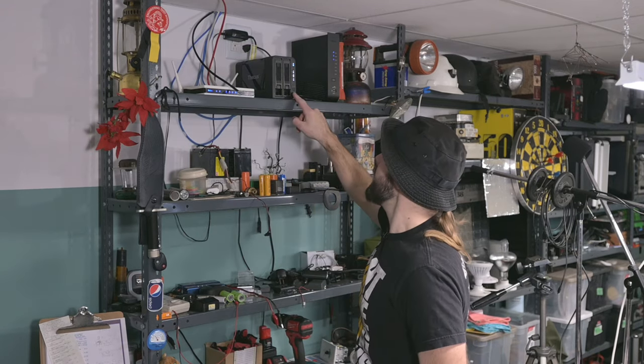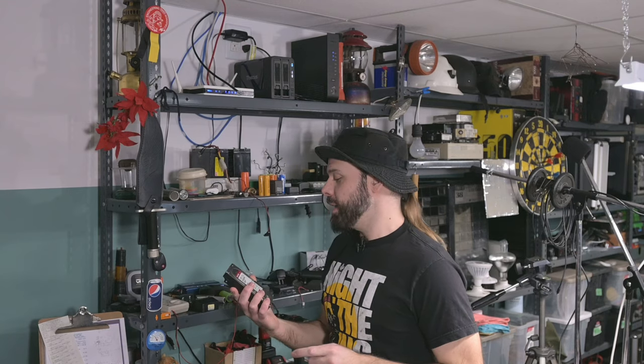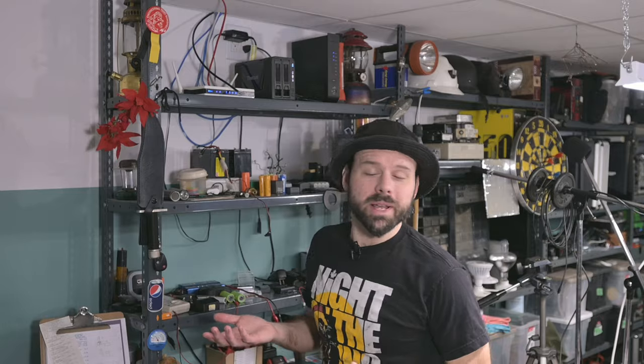Today, very straightforward. I'm planning on upgrading my NAS box. It's gonna take a moment for it to turn off. Right now, it has a 4 terabyte RAID drive in it, and today I'm putting in a 10 terabyte RAID drive. Should be pretty straightforward, right?